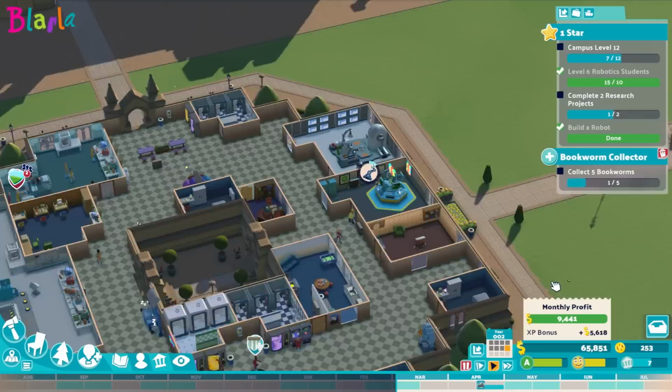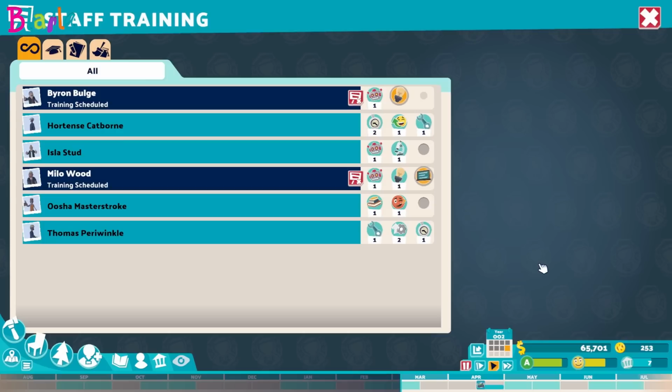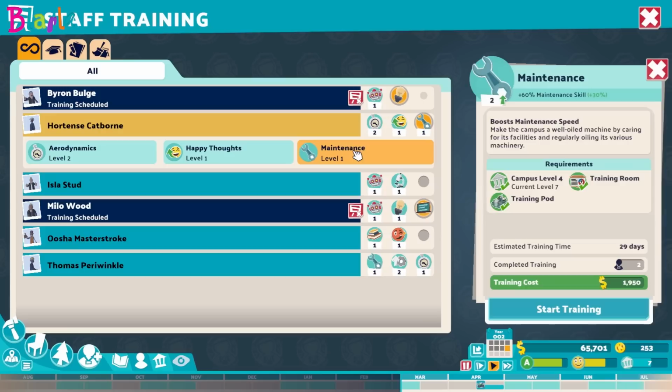How's this research project coming along? Very well. Excellent. Not seeing anyone in the training room at the moment. I doubt all the training is done. They're probably all just a bit busy. A lot of training has been done, though. And look at this, we have a bit of cash kicking about. So, shall we have a look here? Let's give you some of this.